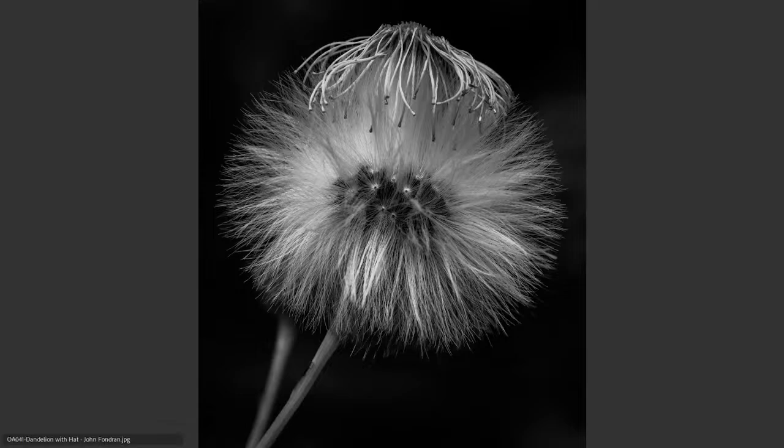From Stephen: You can feel the soft texture of this image thanks to very soft lighting and good exposure technique. Adding a bit more space around the flower would give a bit more breathing room to the composition. Well done. John Fondren, Dandelion with Hat, 21 points, honorable mention.